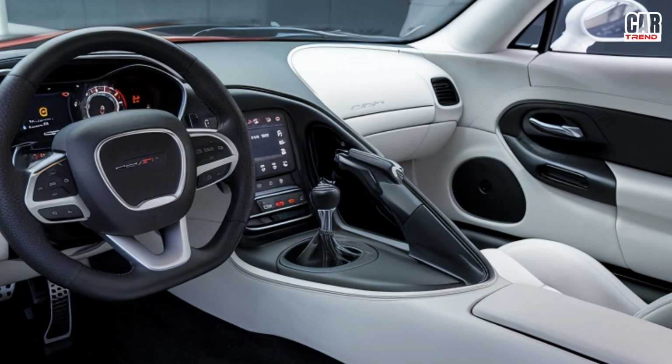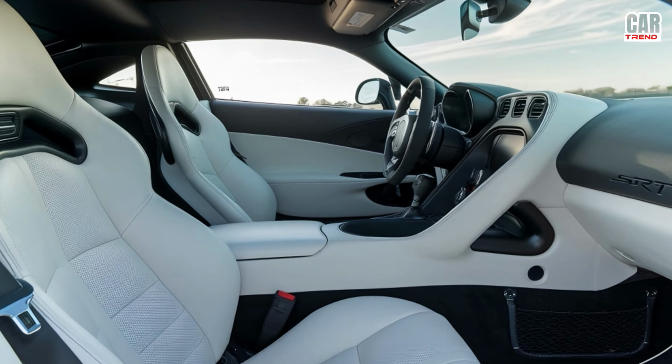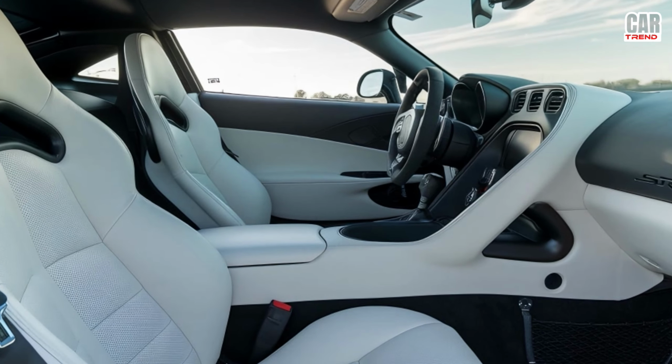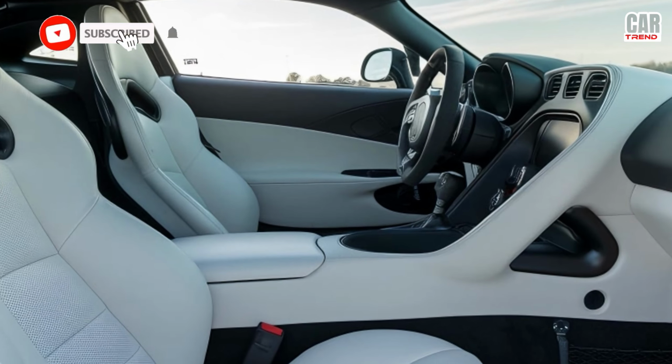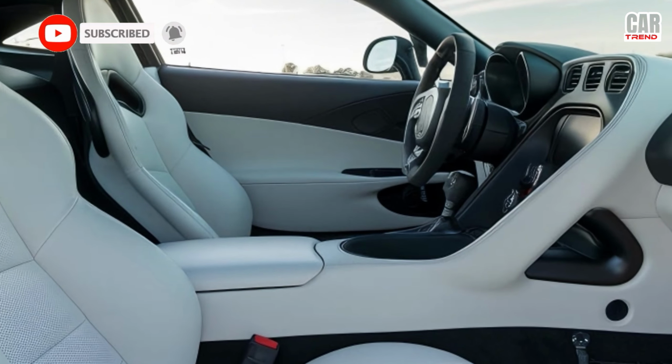The 2025 Dodge Viper SRT is not for the faint of heart. It's a pure American muscle supercar that demands attention and respect on the road. If you're a fan of high performance, aggressive styling, and the thrill of raw power, the new Viper is your dream machine.